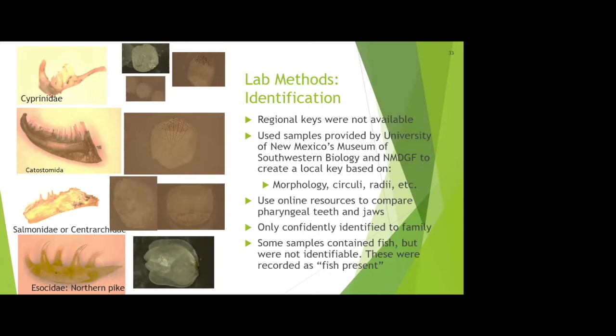Salmonids and centrarchids, however, their jaws tend to be similar. So here, whenever I would find a jaw, I would rely on the scales to differentiate between the two, because salmonid scales are very, very small. They don't have radii. If you can imagine what a fingerprint looks like, that's kind of what salmonids look like at a very, very small scale. Whereas centrarchids have scalloped edges, they have radii, and most importantly, they have teni, which is a family characteristic, so we're definitely able to distinguish there.